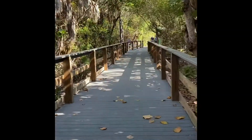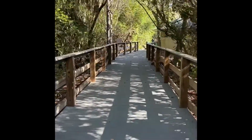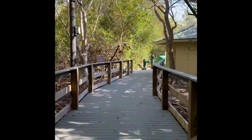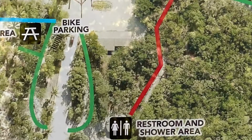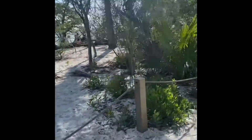And off the restrooms, you have the opportunity either to continue towards the pier or go to a picnic area that's at the tip of the island. And we actually decided to go to the picnic area and see if it was possible to kind of set up camp there. And you can see that picnic area. There's a small path, there's a couple picnic tables.